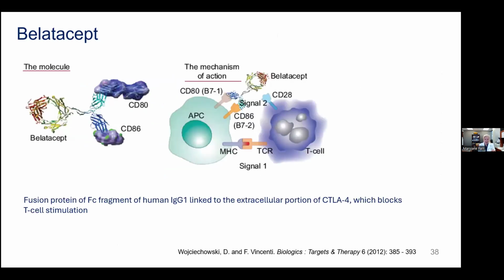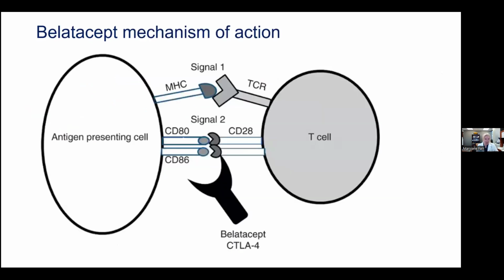Belatacept is a newer drug, although not so new to the transplant nephrologist. We're increasingly using this in heart transplantation, and it's a fusion protein of the Fc fragment of human IgG1 linked to CTLA4, which blocks T or co-stimulatory blockade of T and B cognate interactions. And I've used this protocol.